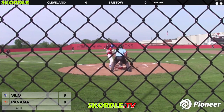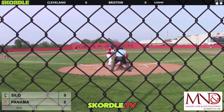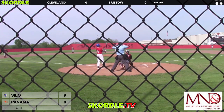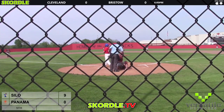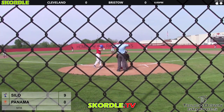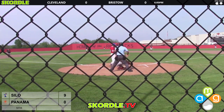And the first pitch of the frame is way outside for a ball. Lotto scored at least a run in each inning thus far as that pitch is low in the dirt. 2-0. Four in the first, three in the second, and a run each in the third and the fourth. And that one is going to be fouled back and out of play. Farr trying to get something started here in the fifth, and he will foul this one off the right side.